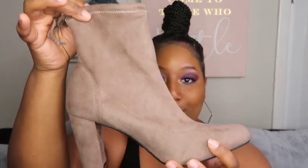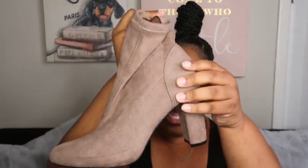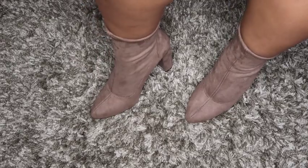But for shoe number two, I went ahead and I got these boots right here. Y'all, let me tell you, these are some good quality boots. And y'all like, oh my god, why are you getting boots?